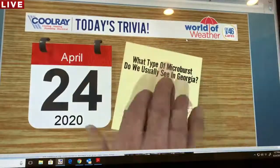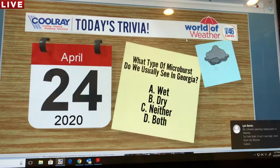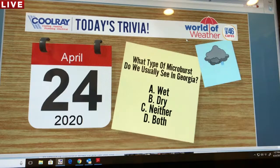So today's trivia question, what type of microburst do we usually see in Georgia? A wet microburst, a dry microburst, neither or both? Do you guys know the answer? And the answer is a wet microburst. And again, that's because we're in a really humid climate. We see it in the summer months. Dry microbursts, those happen where it's very arid in the desert or out west. So that's where they're going to see the dry microbursts.